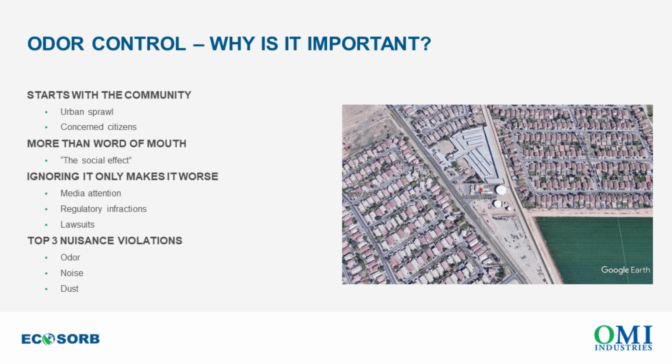It's a lot more than word of mouth now when we're dealing with odor complaints from the neighborhoods surrounding our facilities. We've had a tremendous amount of urban sprawl. As you can see in the picture on the screen, those developments were built long after that wastewater plant that sits right in the center. And now we have our smartphones. There's a social media effect of odor control complaints, so it just gets larger and larger. You can't ignore it. It only makes it worse. And when it comes to nuisance violations, odor, noise, and dust are the top three, and odor is number one.